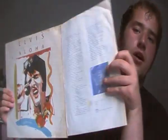But this was not mixed very well. In some cases Elvis is distant and you can't really hear him as well. It's like the band playing in one room and him playing in another room, but still really good to own that one.